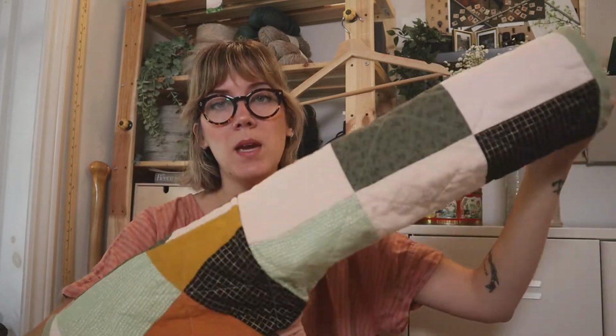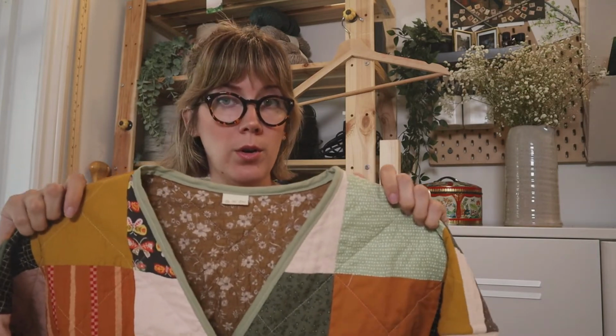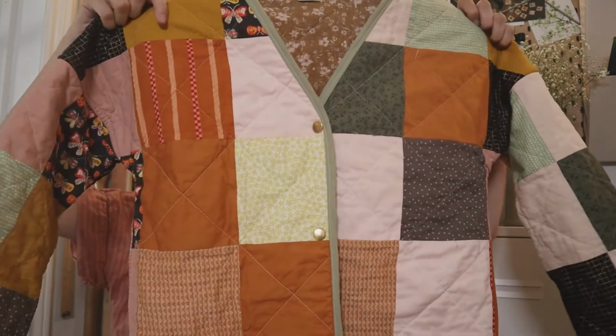So I learned a lot with this. I'm very excited. I'm going to make another one because I want to add a hood. I think that's the only thing that's kind of missing from this one, is it needs maybe a collar or a hood. But I do really love this, especially if I can make myself an oversized scarf or cowl or something to wear with it.